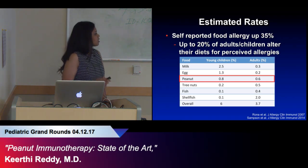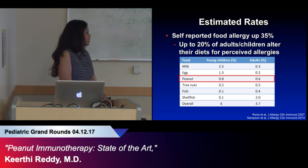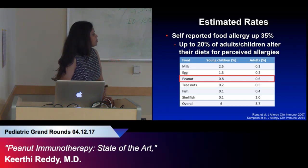So if you look at the chart in children, milk is the highest food allergy at 2.5%. Then comes egg at 1.3% and then peanut at 0.8%. And for adults, shellfish has the highest percentage at 2%, followed by peanuts, then tree nuts, fish, and so on and so forth.